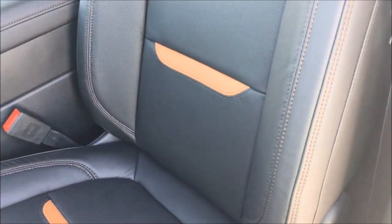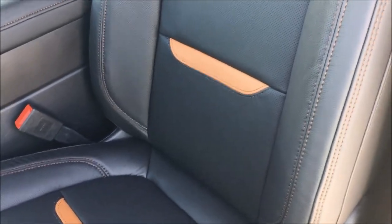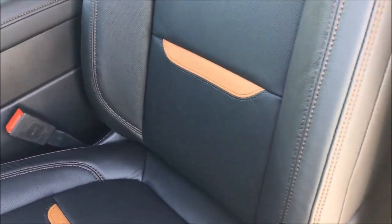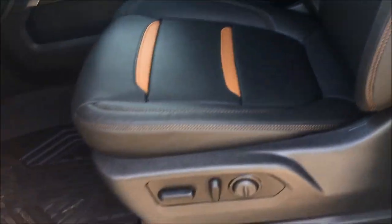I've heard some people say that they think the seat is harder or something like that. I can't agree. I'm a big guy, 6 foot, 260 pounds, and I feel the seat is a little bit more snug and keeps me firmly planted, if you will. I personally really like it. I don't think it's uncomfortable at all.